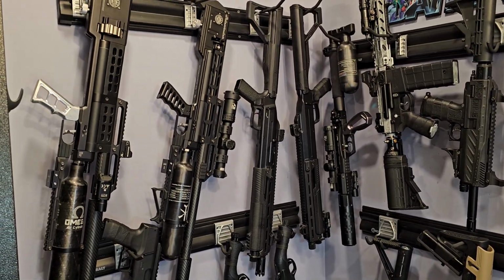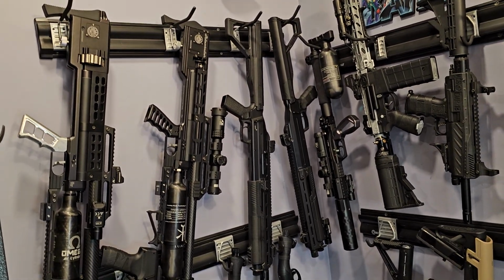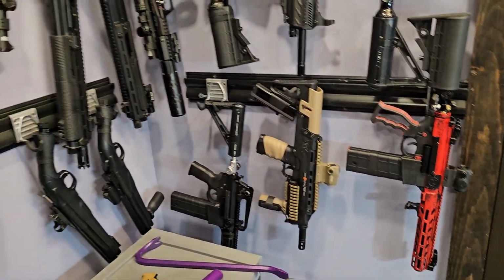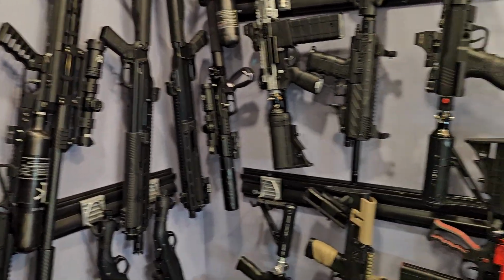People were like, hey, what's that second one down on the thing? What is that? What's the other? Oh man, just tell us what they are. All right, so this is air guns and less lethal. We're not going to touch on anything else.